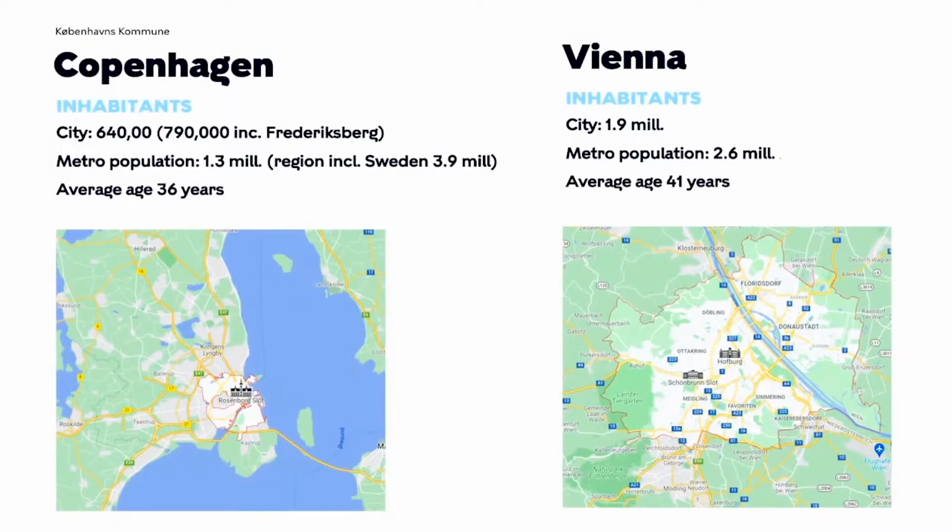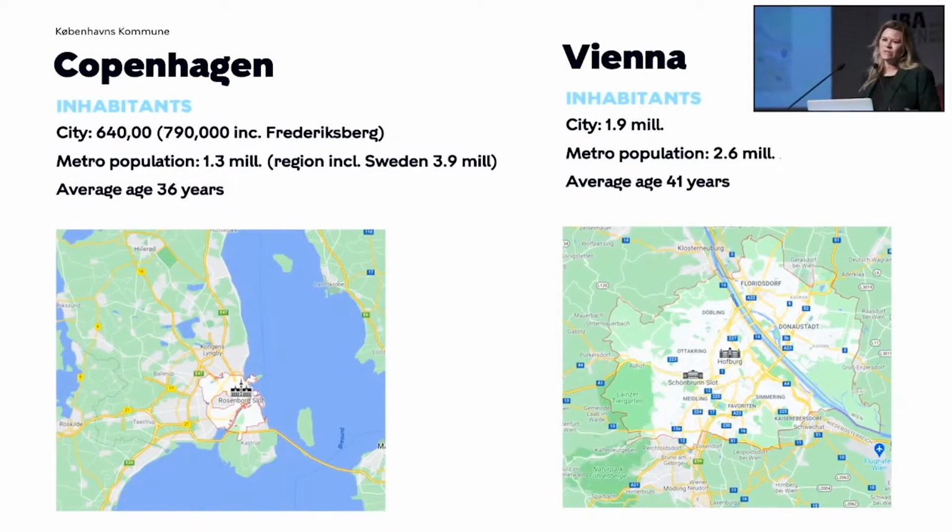Just a few facts for those of you who have not been to Copenhagen. The city geographically, the municipality where I'm employed, is geographically within this small red line, maybe you can see it. So a smaller geographical area, but within the region we're about the same size as Vienna. And usually we also count the Copenhagen region as the southern part of Sweden, since we have a bridge connecting, so that's about 3.9 million people. And in other numbers, we are relatively comparable to your situation.